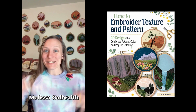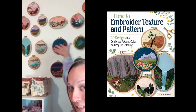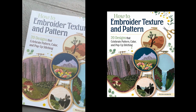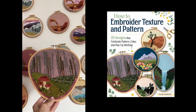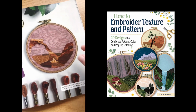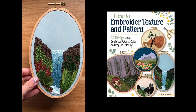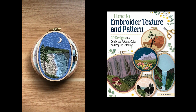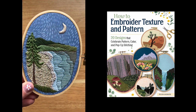My book is finally available, How to Embroider Texture and Pattern, with some of these really awesome patterns in the back right here. When creating the patterns for the book, I pulled inspiration from the travels my family and I have taken across the globe, as well as from my bucket list. You'll see deserts from California and Arizona, the Rocky Mountains in Montana and Washington, tropical waterfalls from Kauai, and much more.